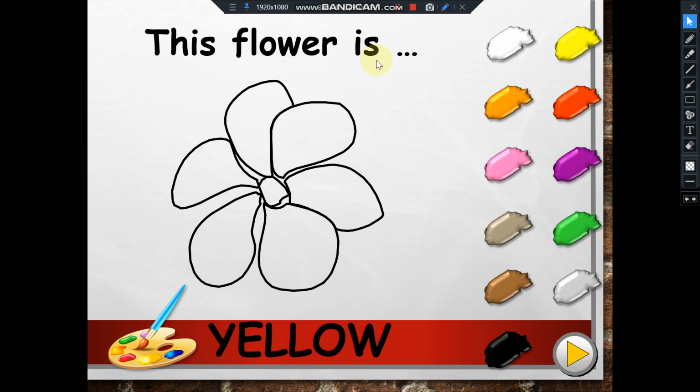This flower is yellow. This flower is yellow. Now your turn to read. Well done! You got it right. Now let's choose the color now. Yellow. Is this yellow? No. No, this is white color. Is this yellow color? No. No, this is purple color. Is this yellow? Yellow. Yes, it is yellow.